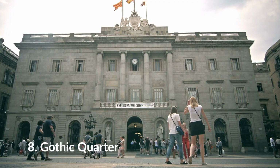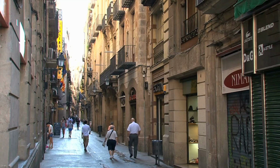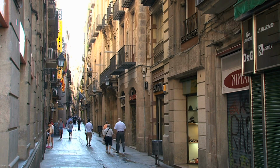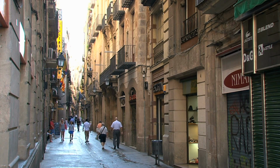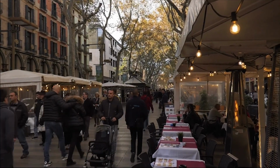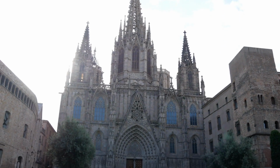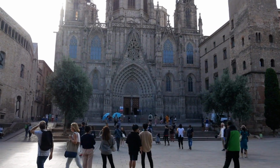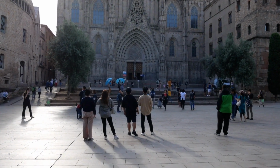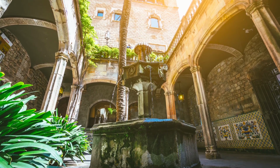And then let's see, I think we've got one more, and that would probably be the Gothic Quarter. And the old area. It's crazy because you can go from looking at the Gaudi architecture, and then you go to the Gothic Quarter, which is totally different and sort of the old town look, with some more of the historic monuments. Definitely an area you want to spend some time just walking through and taking in the architecture, maybe eating at some of the restaurants through there, and just the history of it all.